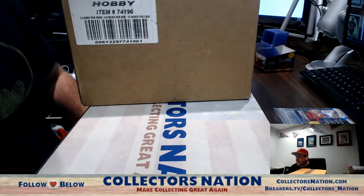Danny Woodhead Threads Patch, 37 of 99. You can see the patch right there in the corner. 37 of 99. There it is. And a Chris Conte rookie.